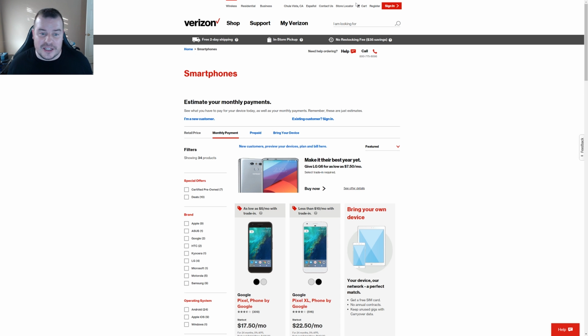Next up would be Verizon. If you have Verizon or you're thinking about going there, you'll definitely be able to pre-order the phone. Just looking at this, if you buy it online, you get free 2-day shipping and in-store pickup. Also, you get no restocking fee if you buy it online. So keep that in mind. If you're kind of iffy about whether you want to keep the phone, buy it on Verizon.com rather than in the store, and you can have that no restocking fee, which is nice. That's a $35 savings if you need to return the phone.